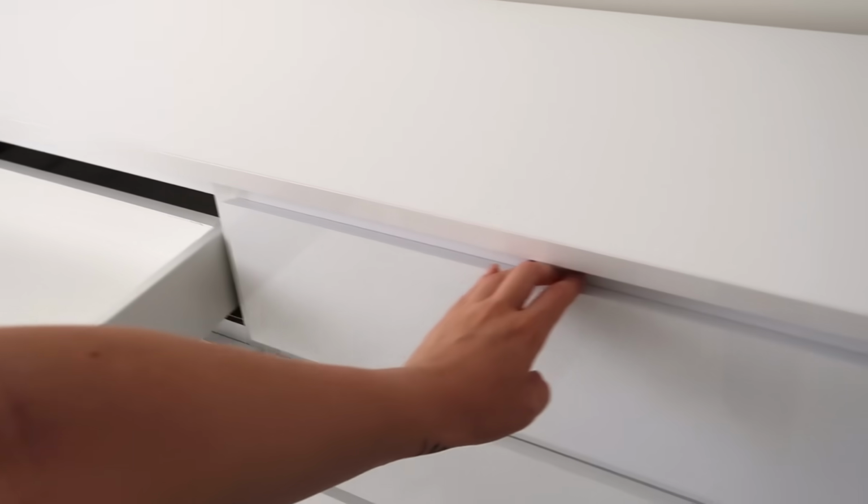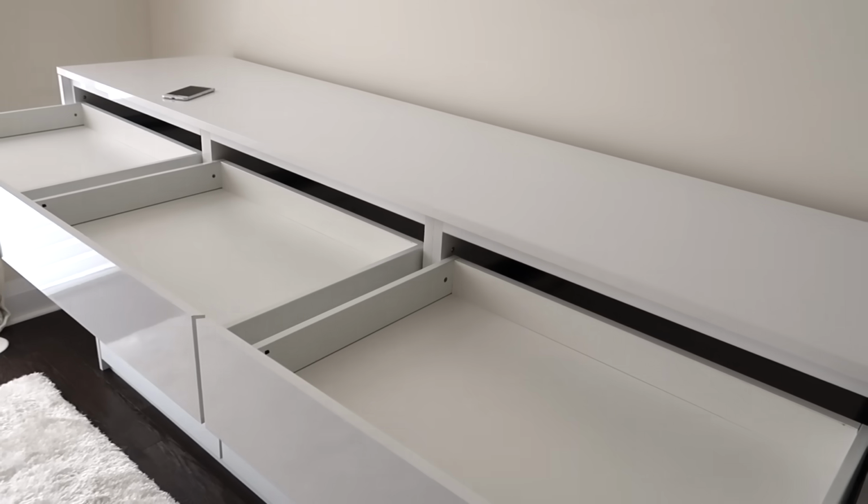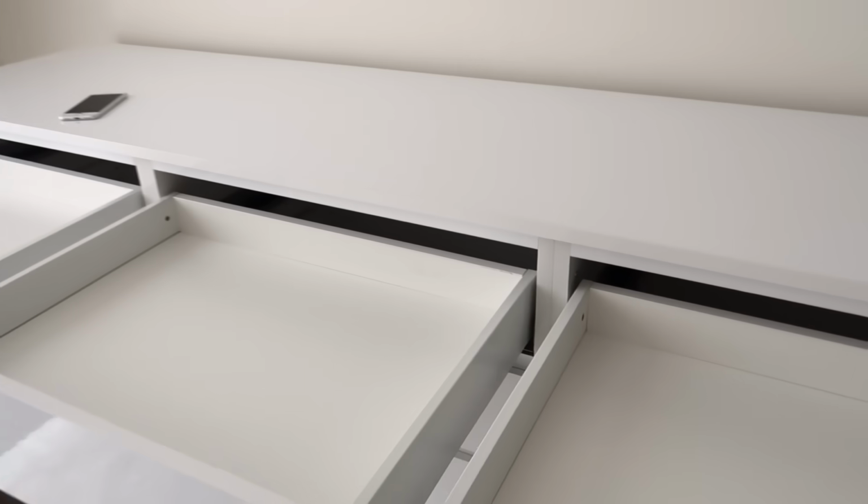So like I said, we have 3 drawers going side to side and 5 going up and down. This is gonna be so much fun to put all my makeup away. Anyways, let's get started, you guys.